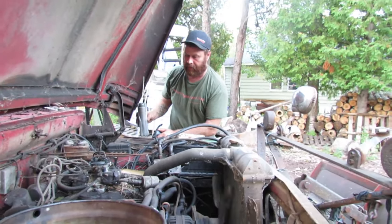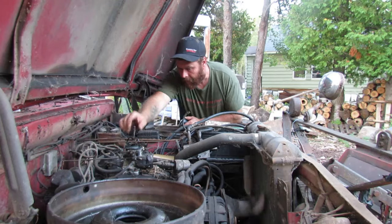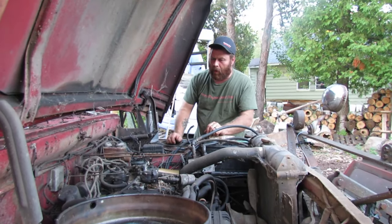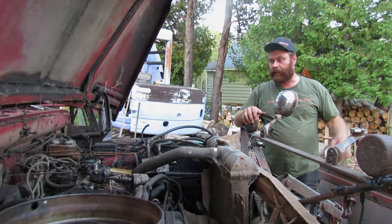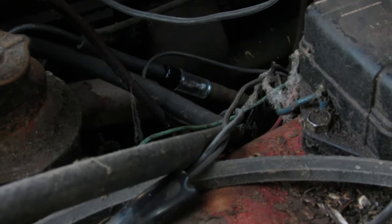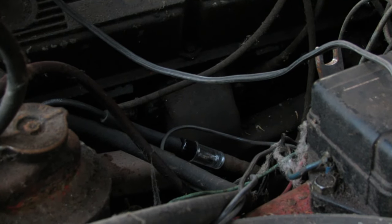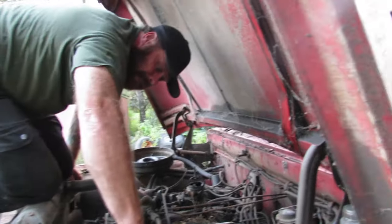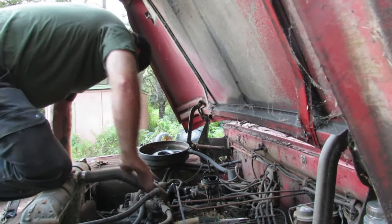Maybe it's thirsty. I think I'm gonna open the point gap some. We'll kick it back on when I get it adjusted. I don't see any spark. Very faint spark. Condenser points, probably. I'll pick up a set tomorrow. That's gotta be what it is. Luckily points are cheap.